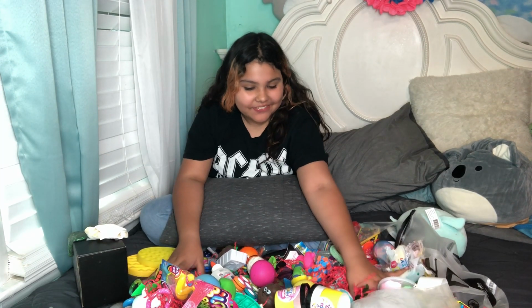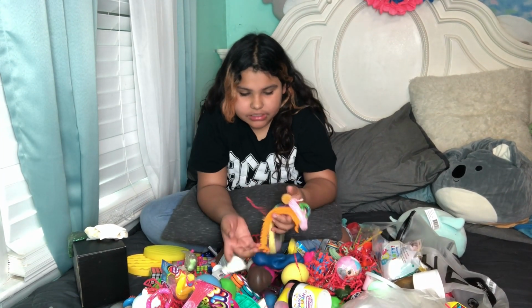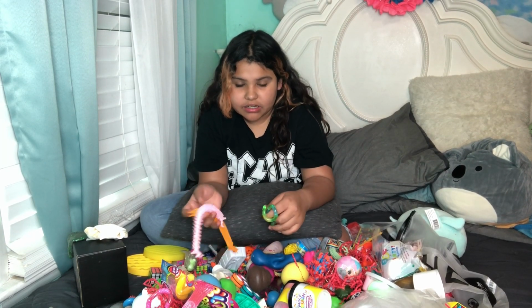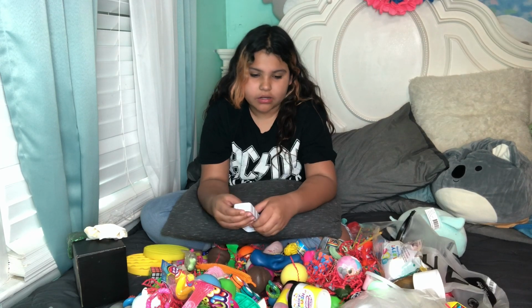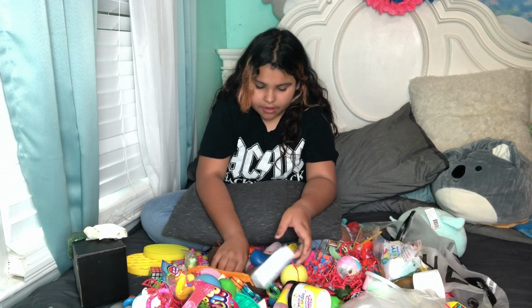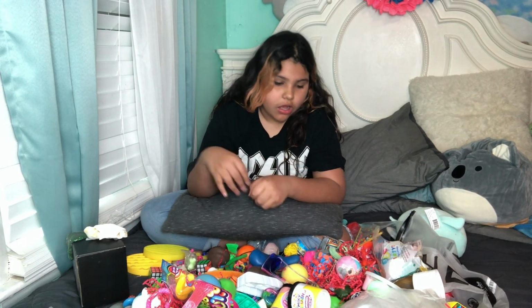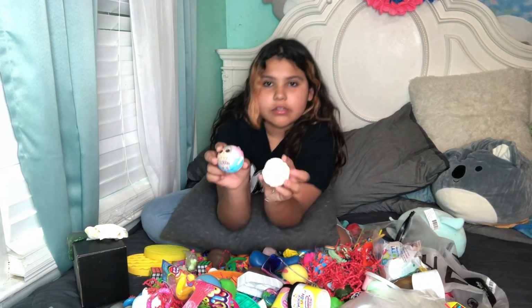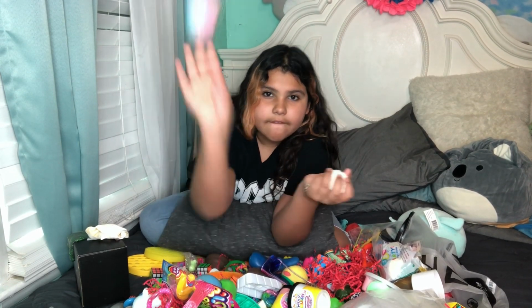Well, this is all my fidgets. I don't even have time to explain all of them. There's too many. Like, okay, Jade, come and put the camera. Wait a minute. Oh yeah, and then I have this, and then I have a squishy that I took all of the things off. It was like this, but then I just took all of the stuff off.